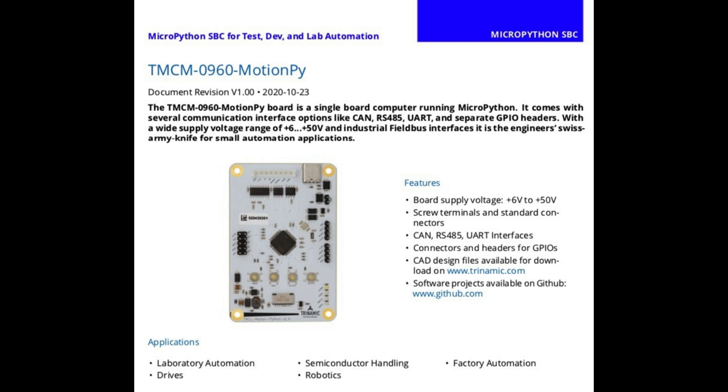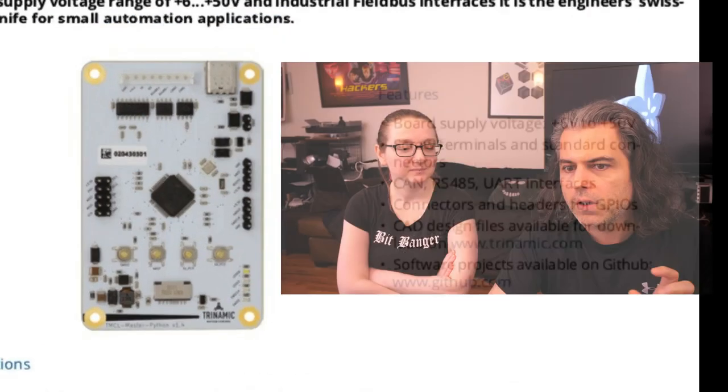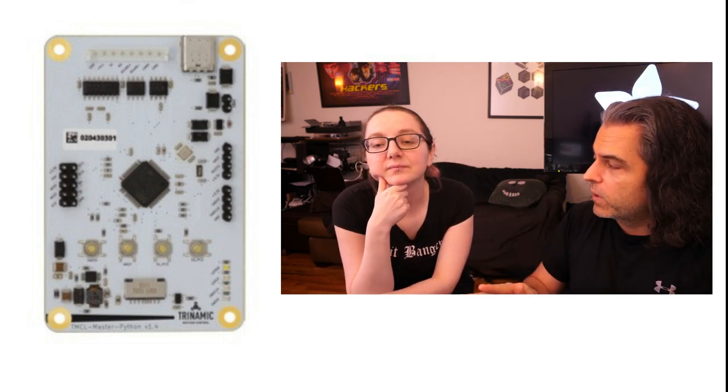So this is a new board. They called it an SBC, single board computer, but it's actually just a microcontroller board. Why is this interesting? It's the next chapter in a trend we see with electronics manufacturers sending out dev boards, and that is, it comes with a scripting language, and the scripting language happens to be Python.